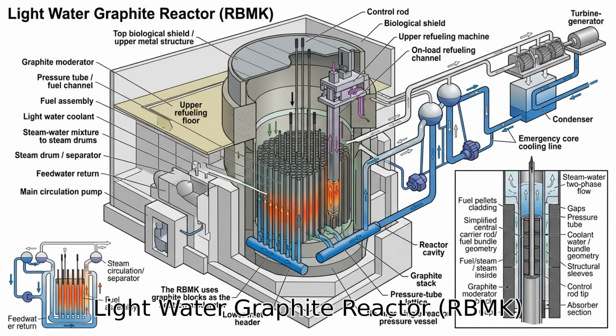Unlike most large power reactors, it uses many pressure tubes instead of one heavy steel vessel, and it can be refueled while running. That made it attractive for producing electricity on a huge scale. But the design also had serious flaws, especially in older versions, and it became infamous because Unit 4 at Chernobyl was an RBMK. After that disaster, surviving RBMK reactors received major safety upgrades, showing how reactor design details can matter enormously.